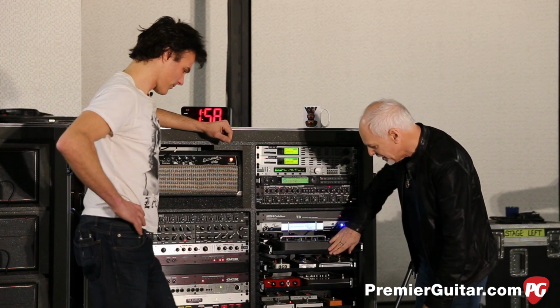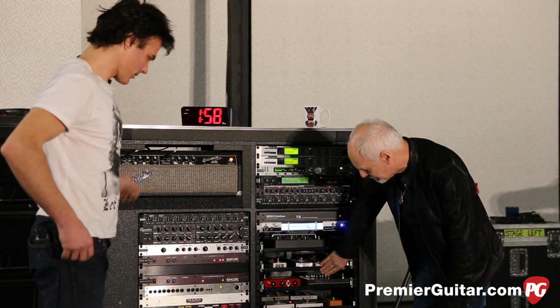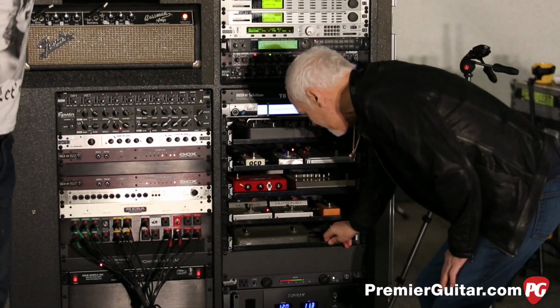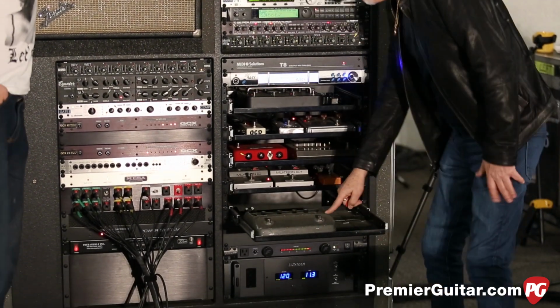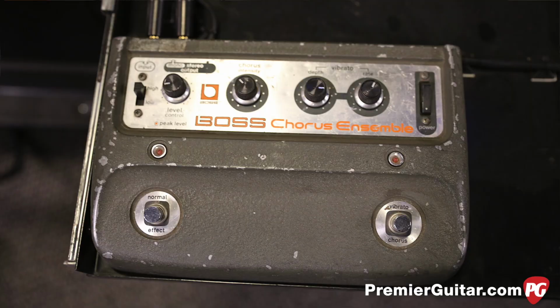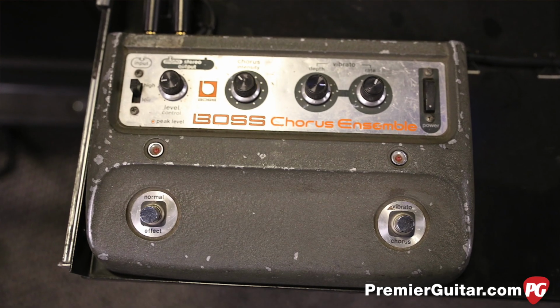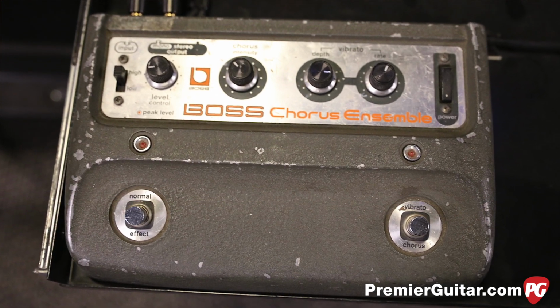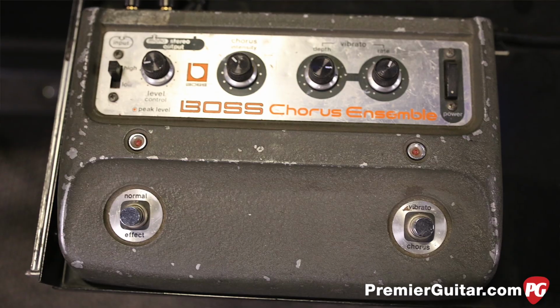Okay. And so we've been through this lot. Oh, no, we've got one more tray here. This is an old Boss Chorus, the original one. Oh, wow. And it's on its last legs, but it still sounds good. That chorus sounds amazing. Yeah, and that I use for another, I think, 20 seconds.